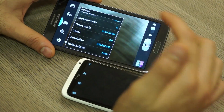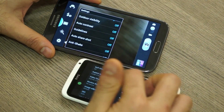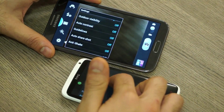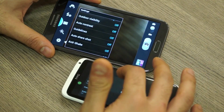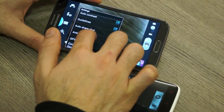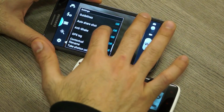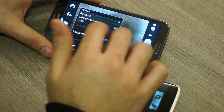You can set your exposure value, focus mode, etc. Geotagging, outdoor visibility for your device. Again, same thing. You can have continuous shooting and within your camera options, you can turn on video stabilization as well. You also have anti-shake in the Galaxy Note 2. GPS tag is like geotagging, so you can do that as well. So more or less the same kind of settings.